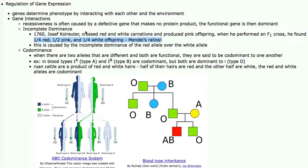We now know that the white carnations have no functioning red gene, and as a result, the flowers by default are white. Now, if you are a heterozygous carnation and you have a red gene and a white gene, you make some red pigment, but not enough, and that's why you're pale red or pink. If you have two red genes, now you're cranking out a lot of red pigment, and that's why you're red.